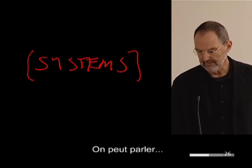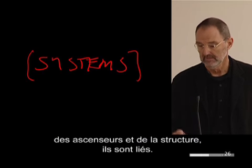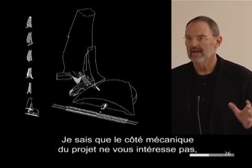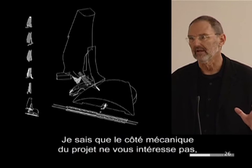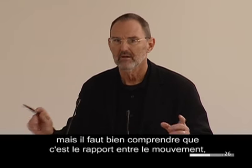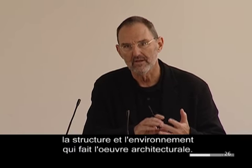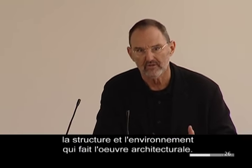We can talk about the lifts and the structure. They come together. And again, I know this group is not particularly interested in the tectonics of the work, but you have to understand that the relationship of the movement system and the structure and the environment makes the work. It produces the architecture, right?